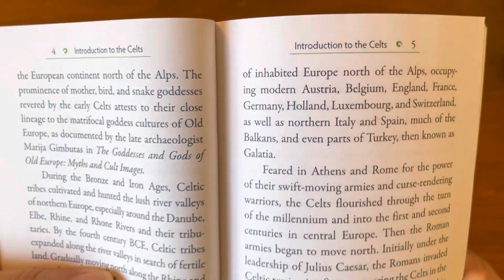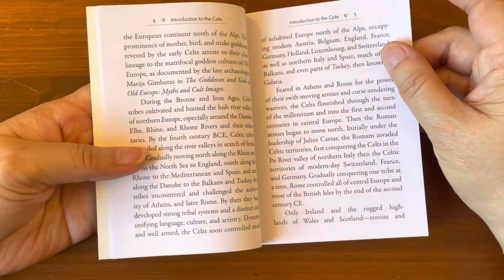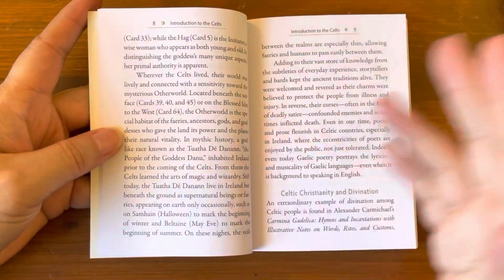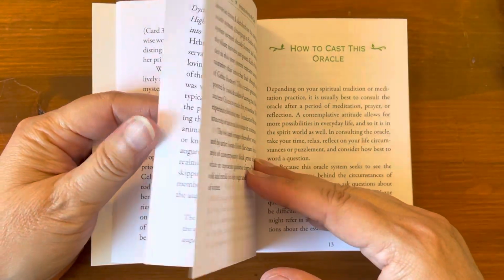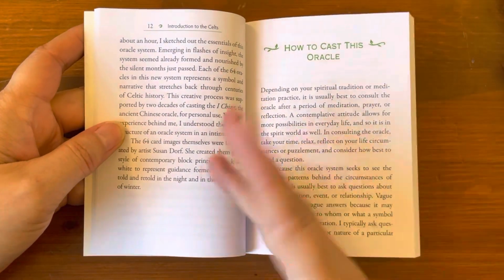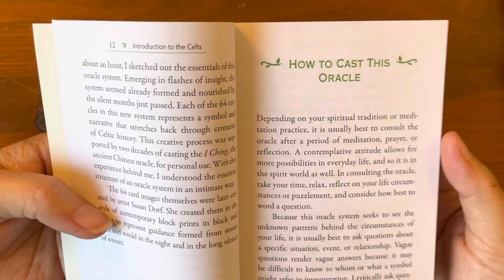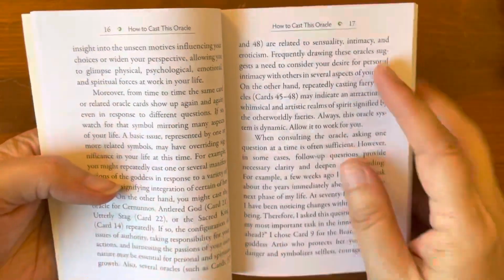All right, so I'm not going to read more because I don't want to bore you guys to death, but for the ones that are interested, I wanted to give you a little bit of that, because this is not a common deck. It's a different system on its own with 64 cards. So if you have a little bit of curiosity as to the origin, where it comes from, that's a little bit of history for you. And once you get the deck, if you're interested, then you can get into it. But I just want to give you a little taste of how to cast this oracle.